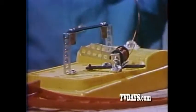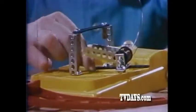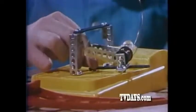First step in building a motor is winding the armature. And this boy is rediscovering a basic fact of science, that through a system of coils and magnets, electrical energy is converted to mechanical energy that can do 1,000 useful things.